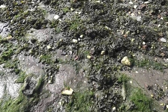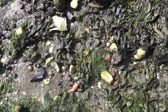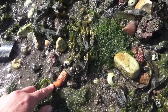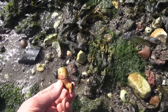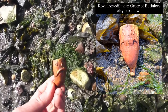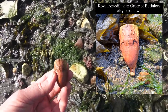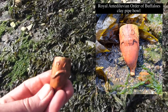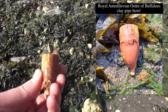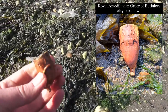Now look at what I've seen down here blending into the foreshore very cleverly. It's one of our old favourites. It's a Royal Antediluvian Order of Buffaloes clay pipe bowl. A really nice one. But it does not have a snout. And I do like finding them with snouts, but better without than not at all. Really nice, isn't it? R-A-O-B. The fraternal organisation founded in around about 1820.